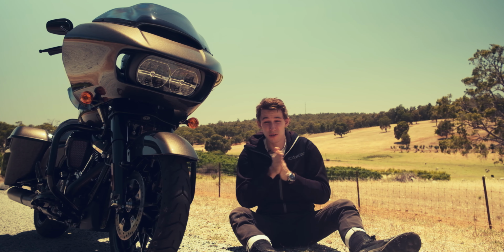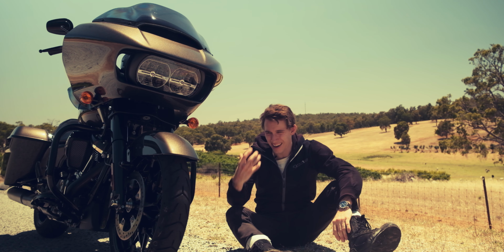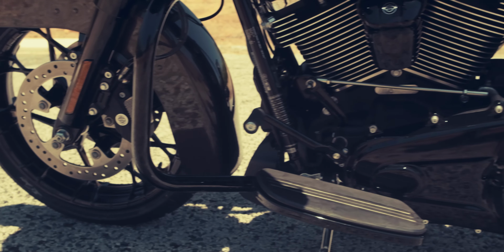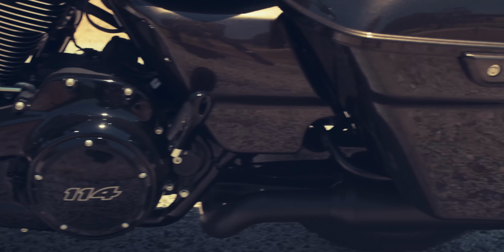It is hot. I should have bought a bottle of water. The bike handles as you expect the Harley Davidson touring bike to handle. The power plant, the Milwaukee 114, is obviously a fantastic engine. It's buttery smooth, and it's just a real joy to ride. The torque's always there, which is really nice.